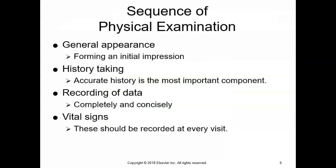Taking an accurate history is the single most important component of the physical examination. In the complete or initial history, data are gathered about the child from the time of conception to the child's current status. The well or interim history includes data gathered about the child from the last well visit to the current visit. In a problem-oriented history, information is gathered about a current problem. Milestones in growth and development, immunizations, and family status are always included in the child's history.